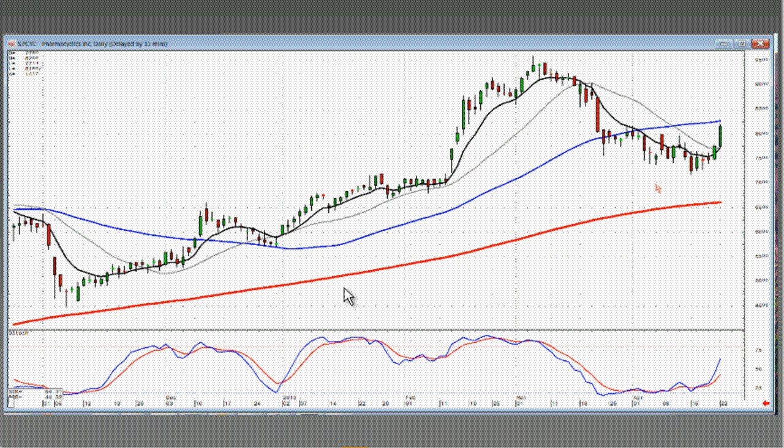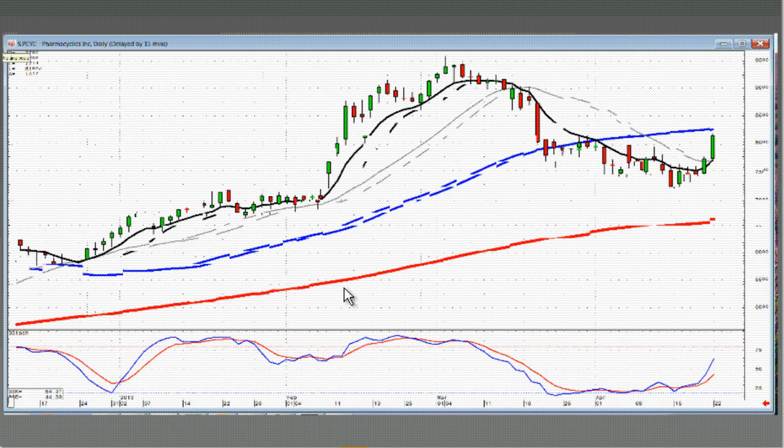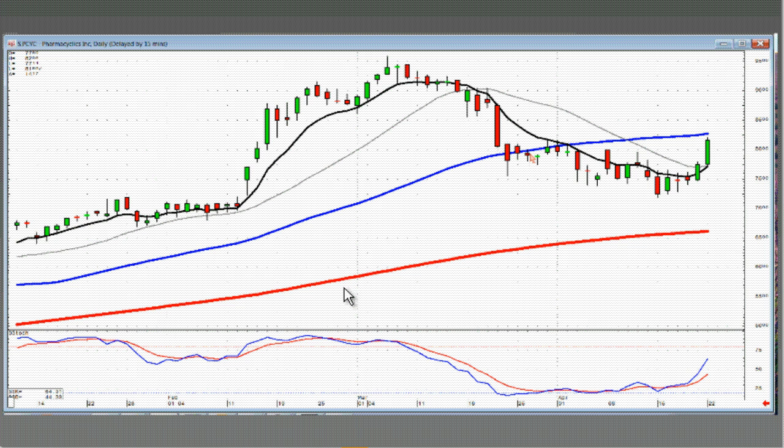And PCYC, another one that has some nice signals and broke out through this downtrending channel. There's kind of your left-right combination. Let me make this bigger. Yeah, maybe not quite a left-right. But doji bullish confirmation. Today's confirmation took you away from this downtrending channel.